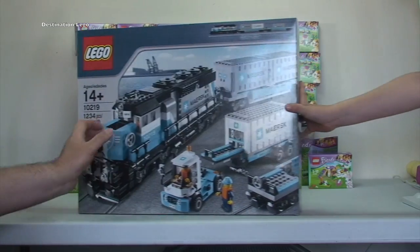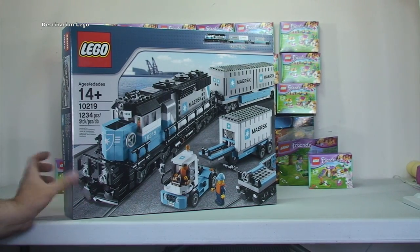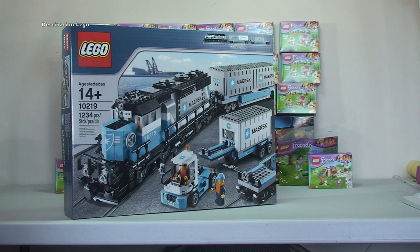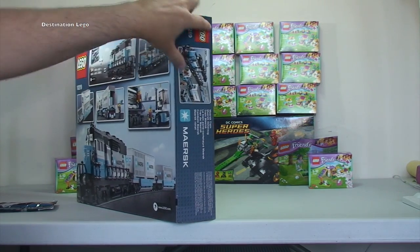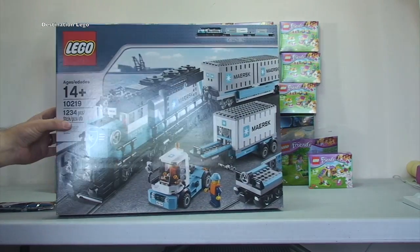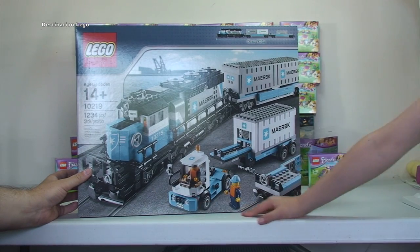Chugga, chugga, choo, choo, very appropriate. It is the Maersk container train in all its glory and awesomeness. So I'm really, really chuffed that I finally took the plunge and got this. It is a brand spanking new sealed set and it is in pristine condition actually, looking at that, so really pleased. And it's 92 centimetres long.